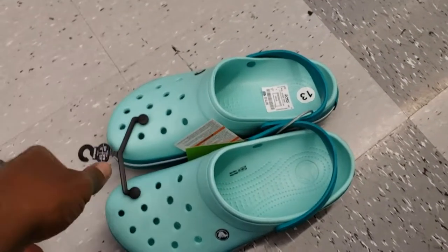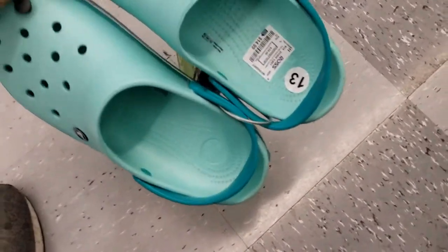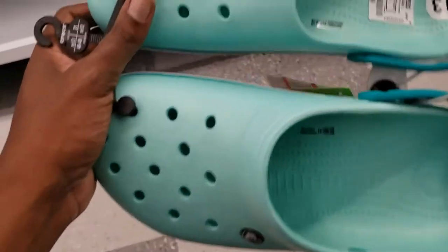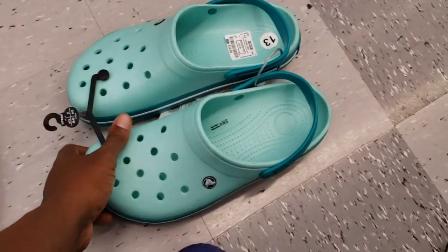Okay, so we came across these Crocs right here, right? They're only going for $14. And they're selling on eBay right now for, like, I believe it was like $30. I didn't see this colorway. I think this would sell pretty soon. And, you know, I was hesitant on getting them because of that. But I'm like, this summertime, I think these will sell.